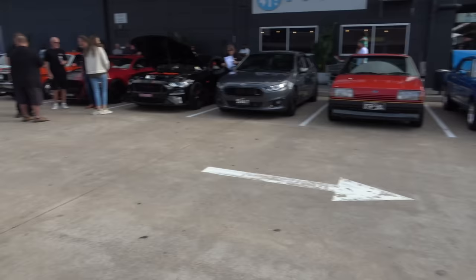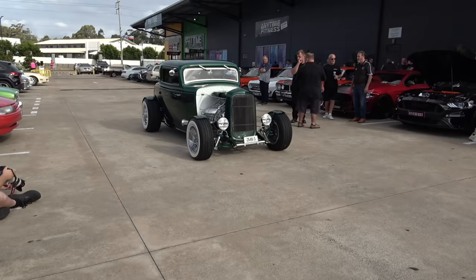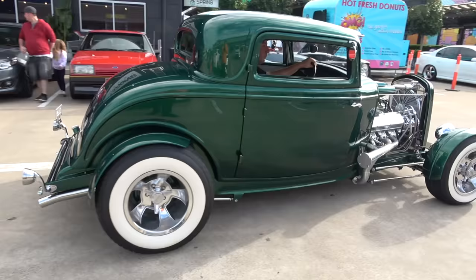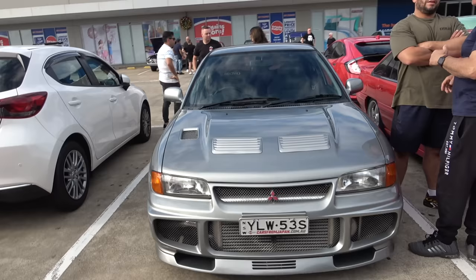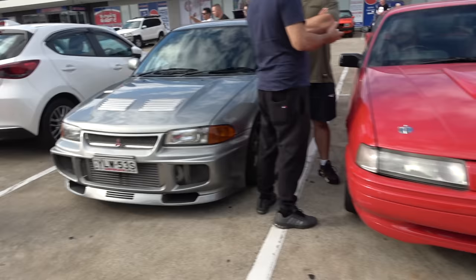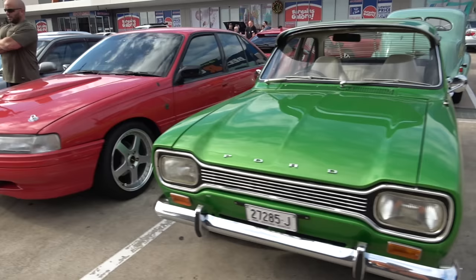What a beauty. Shiny now, so lumpy. And this lovely green one. Yes, sir. Mitsubishi Evo in the silver. You're right, mate. That's alright. Cheers. Looking very, very tough on the front. The very clean HSV Holden Commodore. And they got them on the other side. A lovely Ford Escort in the green.